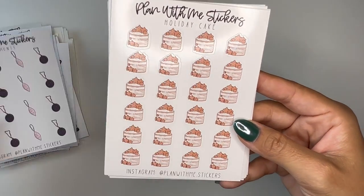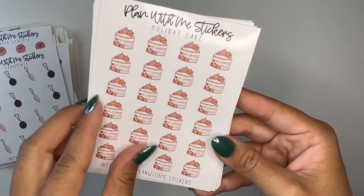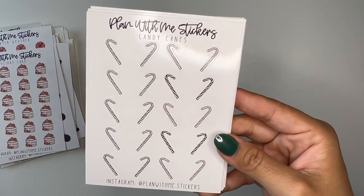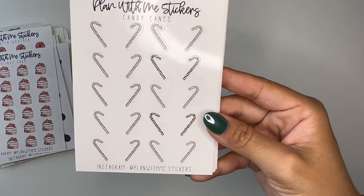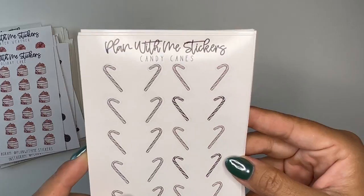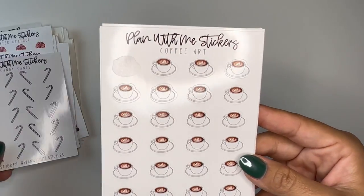So you have some ornaments here. You have a holiday cake. I'm sure you can hear the dogs gnawing on their bone. I'm so sorry if that bothers you. You have candy canes here. They come in light green, pink, light blue, and black.